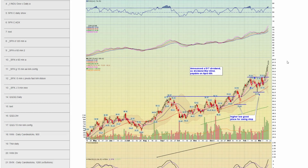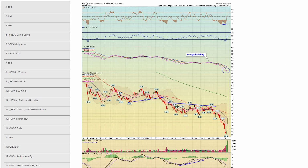Next, chart 51, KWeb, Chinese internet play, huge move up almost 40% today. Chinese stocks had been getting absolutely crushed. So if you bought some yesterday, congrats, that was a hell of a buy, but I wasn't long it. I think that was probably an aggressive entry. I bought it this morning. There was some news with China going to support their markets, and so that caused the big gap. Again, you had plenty of opportunity to buy it this morning for a momentum trade.